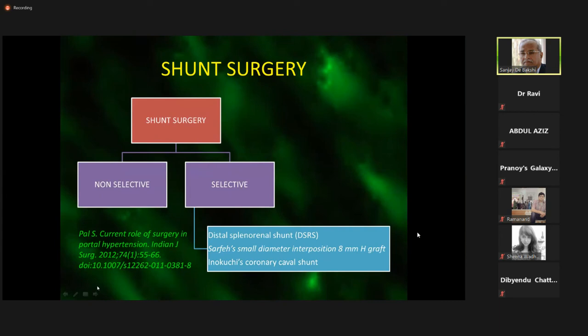Shunt surgery, and Dr. Shujoy Paul of All India Institute had a beautiful article, and the selective shunts he described in the Indian Journal of Surgery were the distal splenorenal shunt, the small diameter interposition 8 millimeter H graft, and the Inokuchi's coronary caval shunt. Now we'll draw it out, don't worry, it sounds like big names, but we'll draw out everything for you.